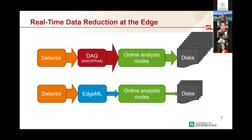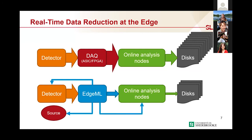That also gives us more options when it comes to giving feedback to the detector, so we can adapt some detector parameters for the current experiment. It also gives us options to send information to the source to change how it's working. And it gives us the option to give some feed-forward information to the online analysis nodes to say, hey, this particular event, we should use the complicated algorithm, and that other event, we should probably use a simpler one because the events have different characteristics.